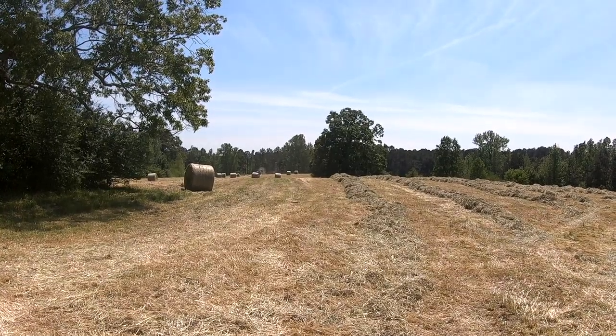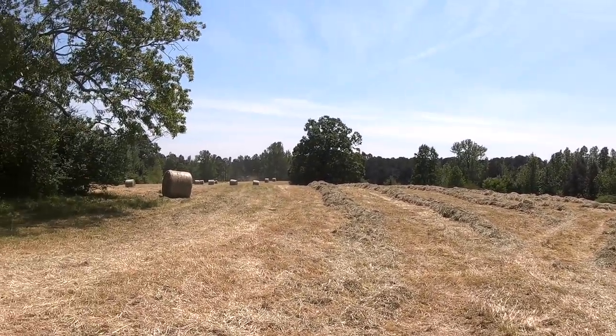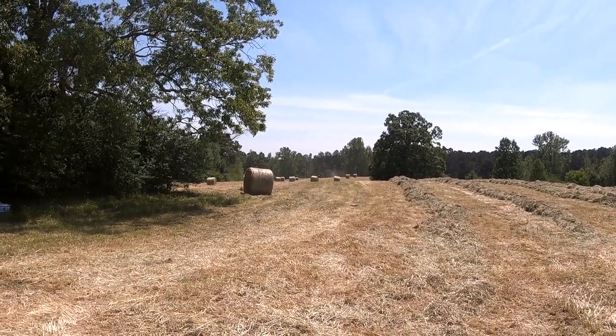Today we're pressed for time, so the net wrap is really nice. It allows us to get a lot more hay baled than having to wait on the baler to wrap the twine. We've got the last of the hay raked up. You can see way off in the distance, Eric's over there on the tractor, still baling. We still got some to go, but we're moving along. We're doing pretty good today.